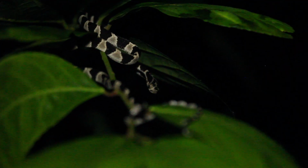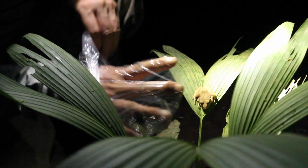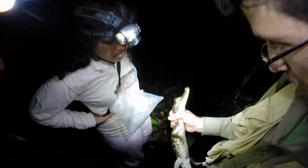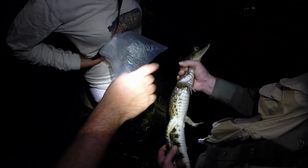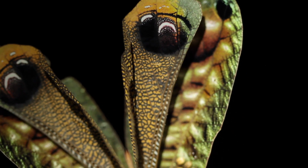There are caecilians living underground. There are snakes living in the trees, in the ground, frogs that are perching on small bushes, alligators that live in the water. The tropical forest is full of animals, not only amphibians or reptiles, there are insects everywhere. It is amazing just to walk at night with your headlamp, enjoying the diversity of life that you can see in this forest.